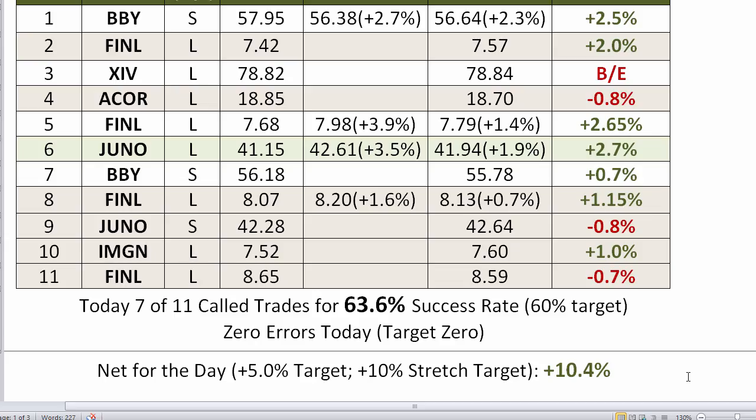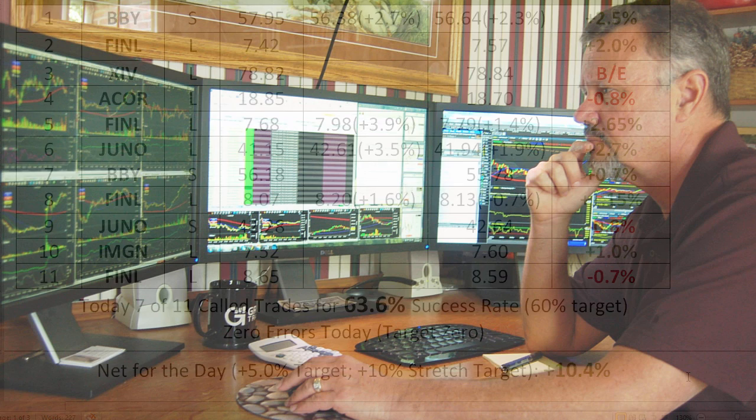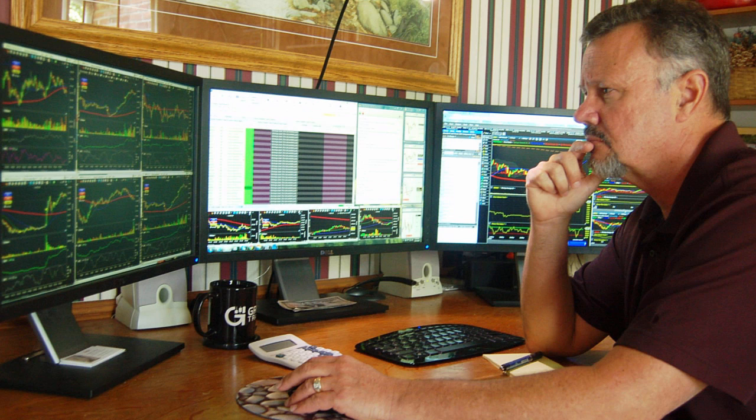So again, we traded the exact same trading system. What's the difference between yesterday and today? Yesterday was what we call a choppy market. As soon as it would break out or break down, so the odds were in our favor, it would immediately turn around, over and over and over again. That's why we had these little tiny trades.